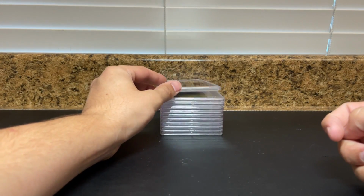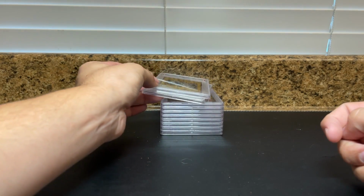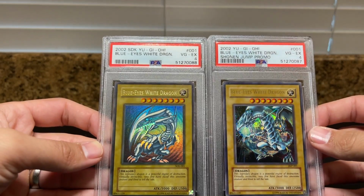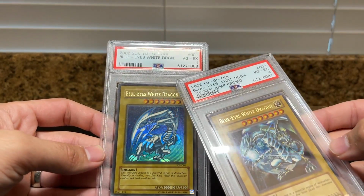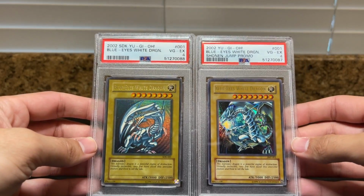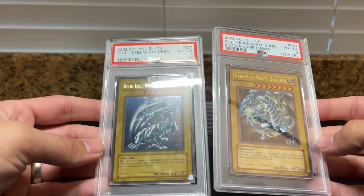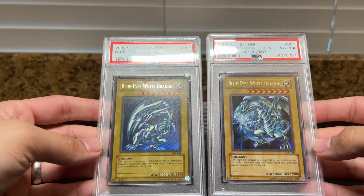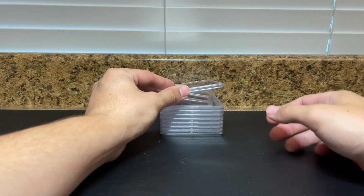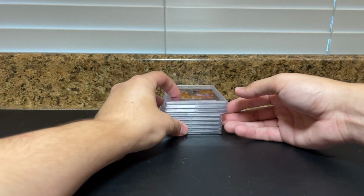We did actually have a couple of Yu-Gi-Oh cards. I forgot about this. Here's 2 of them. I think there's only 2. They should be Blue-Eyes White Dragons. I don't know which one is the better one. I just don't know if there's a certain year, a certain set you're looking for. I really don't know. I just remember getting into these when I was a kid. So, I just save those. They're not super expensive. Got a couple of these back.